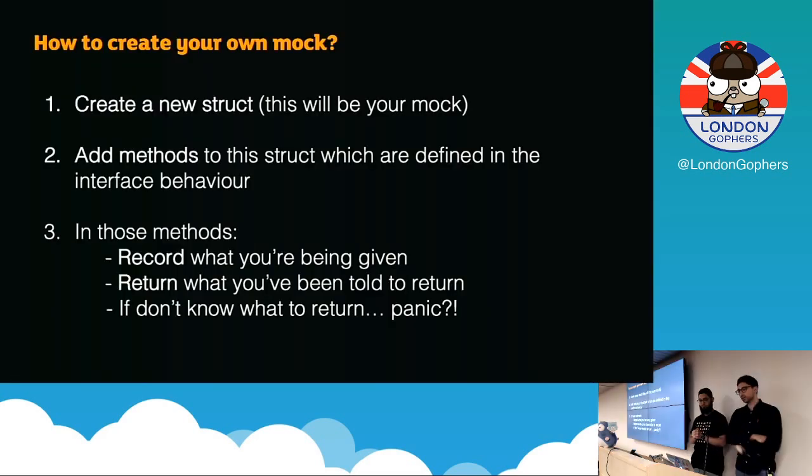So if we wanted to create our own mock from scratch, what would we have to do? You'd have to create a struct. This would be your mock. It might be MockRepository. You would add methods to this struct, which would implement your interface behavior. And then in these methods, you'd have to record what you've been given, return what you've been told to return, and then if you don't know what to return, you can either return something like a default value, or you can panic. Some different tools do it differently.